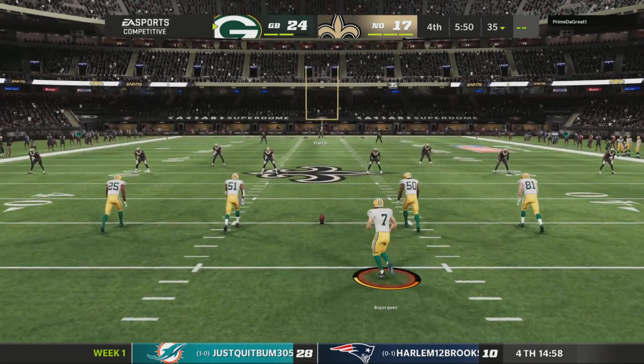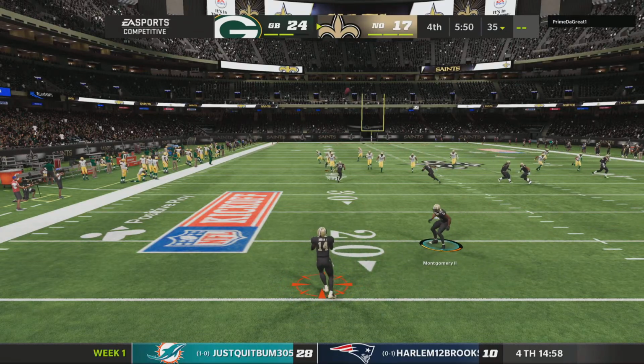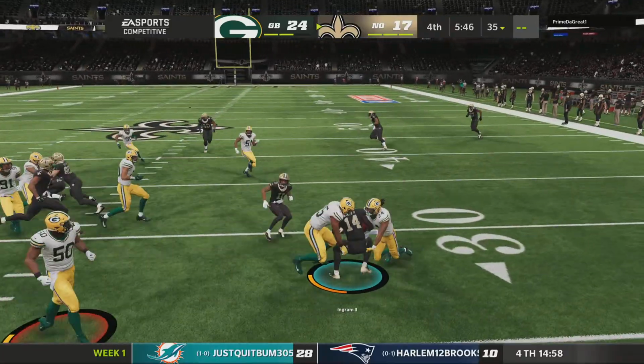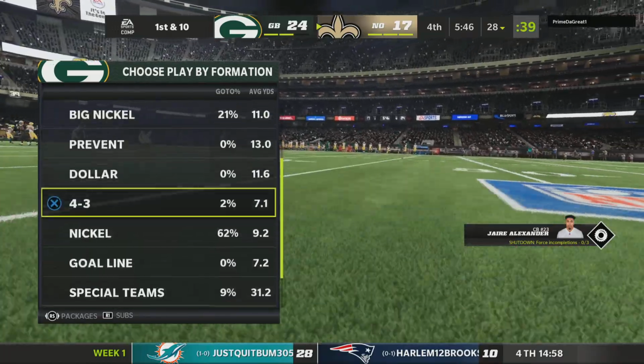Set now to kick this one away, and off it goes. And a short kick taken at about the 16. And he's up across the 25 and down at the 28.